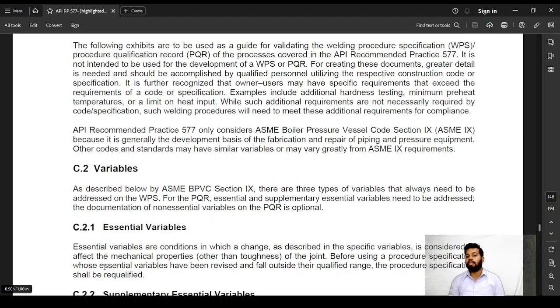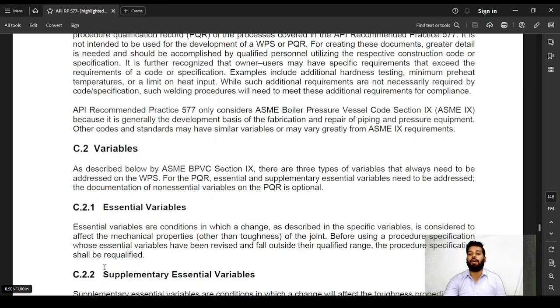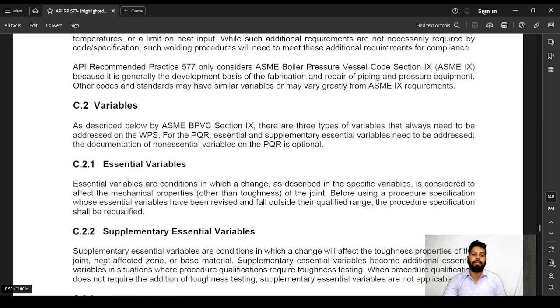API Recommended Practice 577 only considers ASME Boiler and Pressure Vessel Code Section 9 because it is generally used as the development basis for the fabrication and repair of piping and pressure equipment. Other codes and standards may have similar variables or may vary greatly from ASME Section 9 requirements.